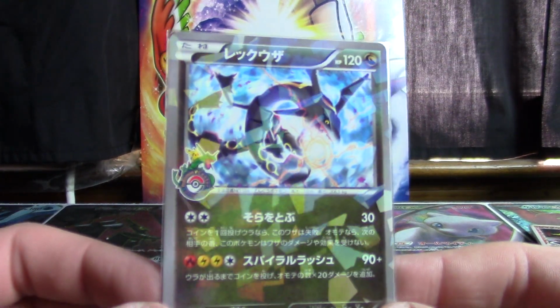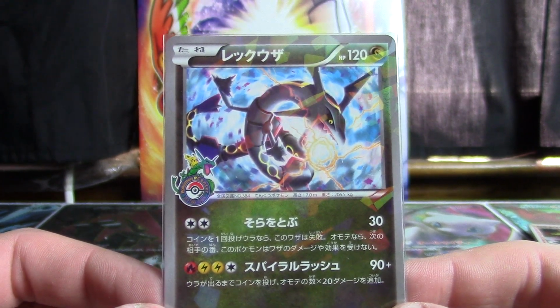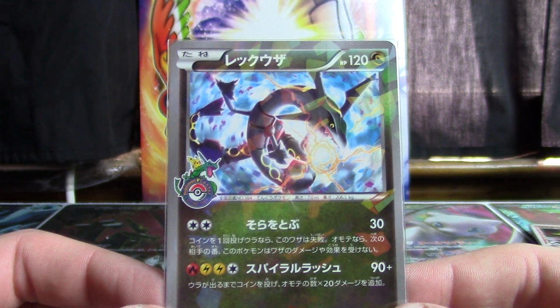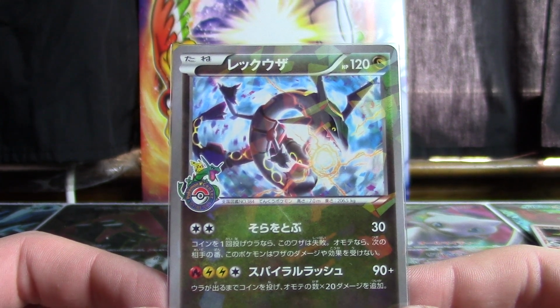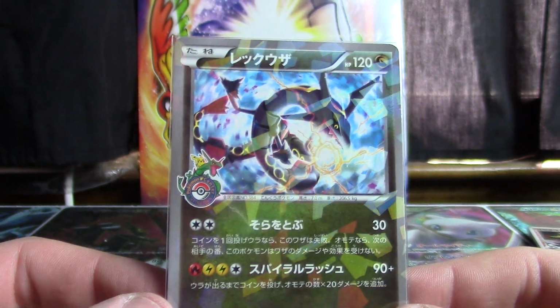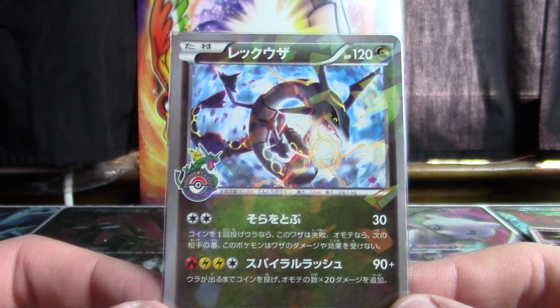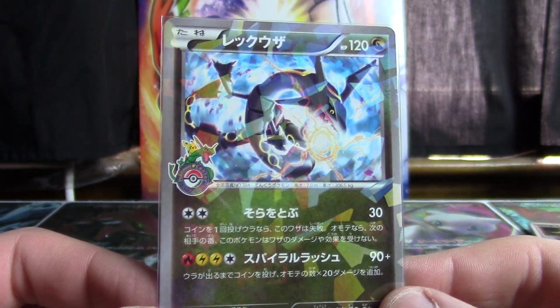This is the Rayquaza Shard Hollow promo. I think this was to commemorate the opening of the Skytree Pokemon Center. And I actually purchased packs from the online Pokemon Center just to get this card. I think if you purchased 5 booster packs from that particular Pokemon Center, they sent you this one. And I really like this one, so that's what I did.